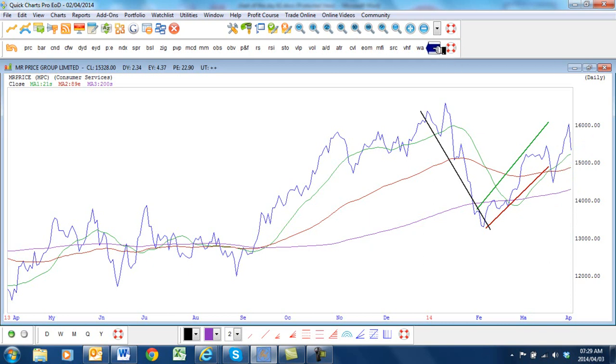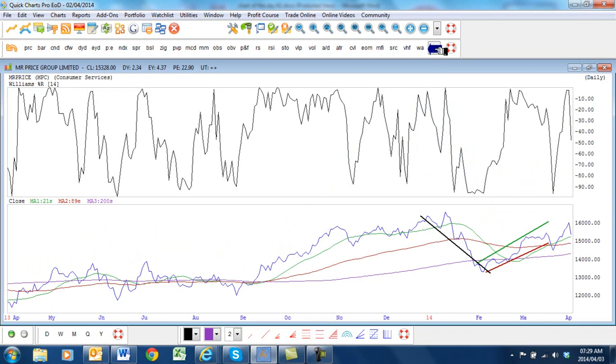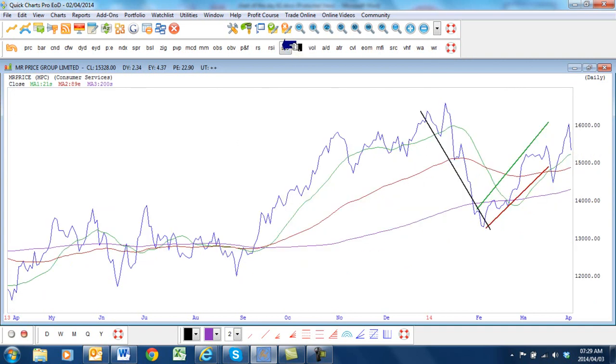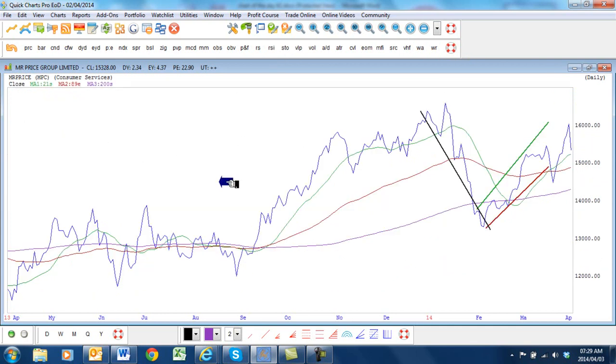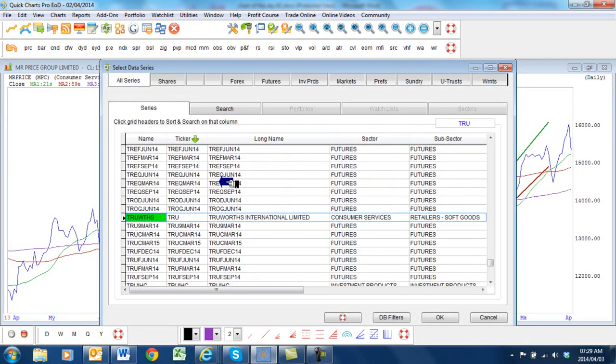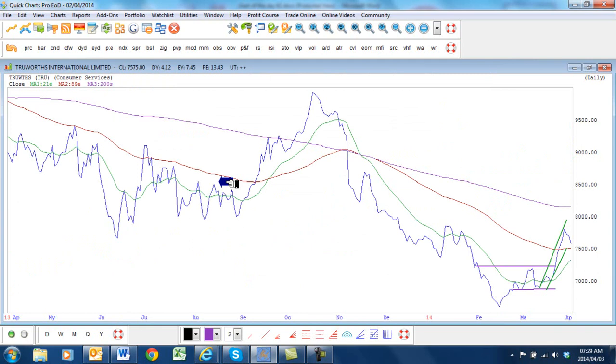So let's see. Indicators also showing a bit of a downward cycle happening here. Stochastics also coming a bit down, and RSI also coming a bit down at this moment here. So through it, we've showed already. Surprise, Shoprite. Let's go to Discovery.